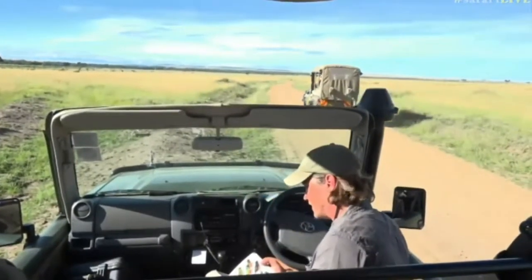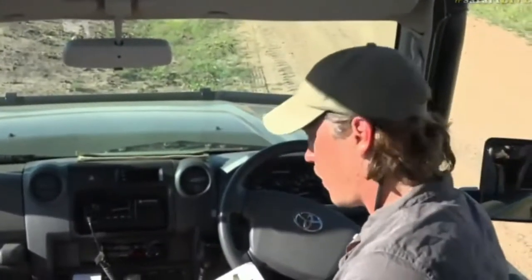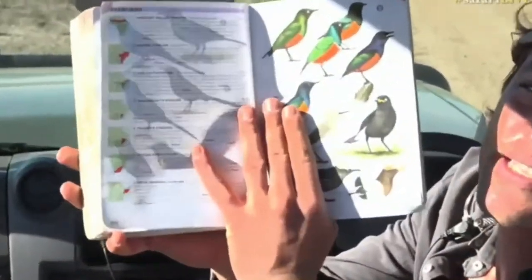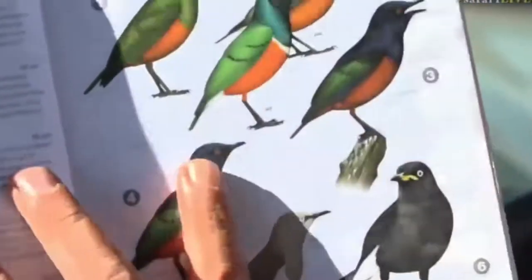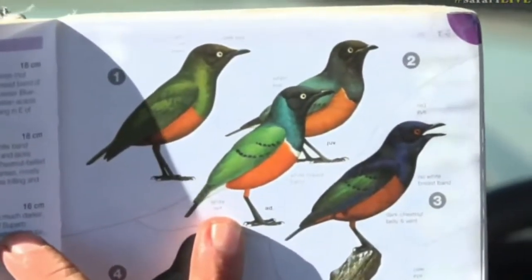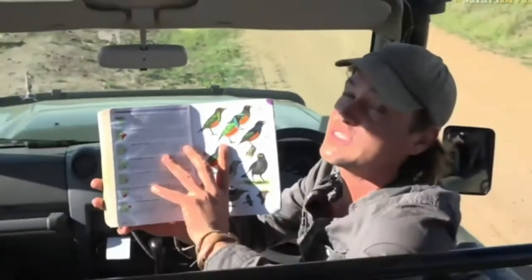One of the birds I'm most excited to see, and actually, one of the birds I'm most excited to show you, it just happened to open on the page, is number two, a superb starling. Isn't that just the most wonderful name? We might even see one in the area we're heading to at the moment.